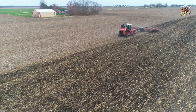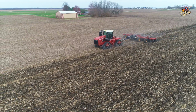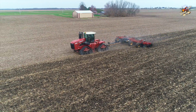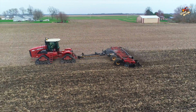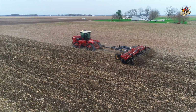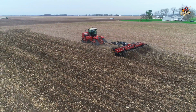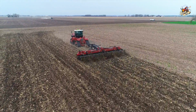And as I said, they were demonstrating this Fury high-speed disc from Coons Equipment out of Arthur, Illinois. For the first part of the video here, they were running it on some ground that was in corn last year, so I wanted to see what it did. And you can see it's working up the ground pretty nice. This is some blacker dirt. We are right on the Illinois state line. And it's just a little bit heavy, but anyways, it was still working up really nice.